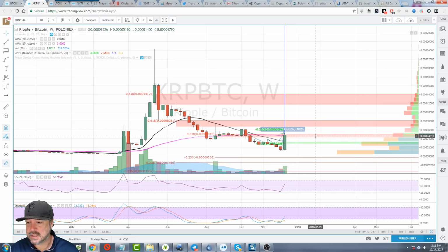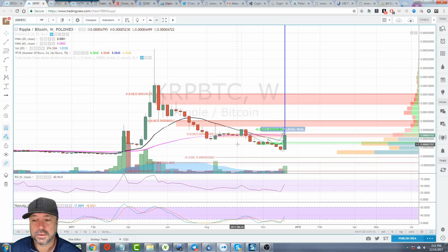So we have this resistance zone here. The reason why this resistance zone is relevant, I think, is because back in here there had been some rumors circulating about Ripple either getting added to Coinbase or some deal with American Express, I believe it was. And then we did see a little pop, but that got immediately rejected.